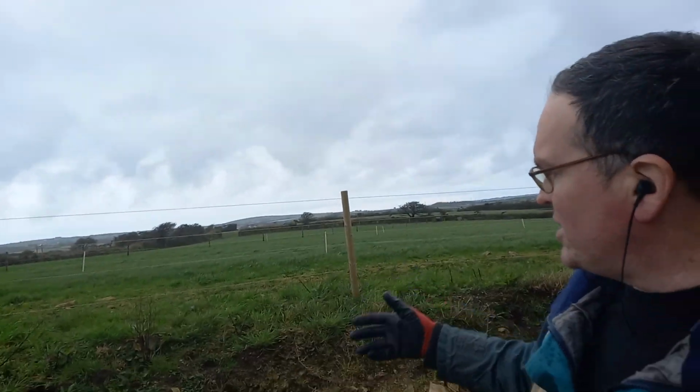Now, you might hear a little bit about trampling with mob grazing, which is a thing where farmers are encouraged to actively trample plant material, but that tends to be with longer, older, dead, lignified grasses, not with lovely green, fresh grasses. It's really starting to tip out, so I'm going to get on with pushing the cows out.